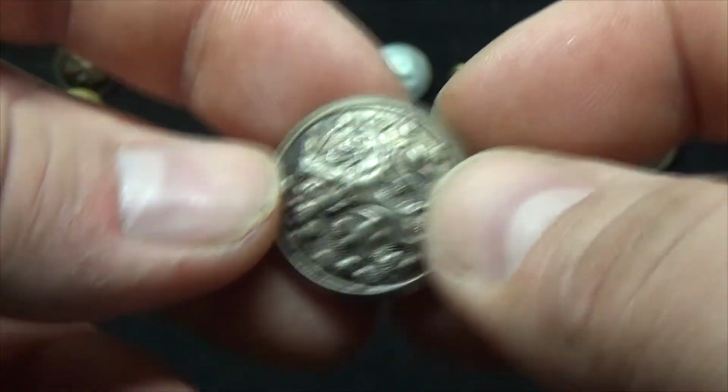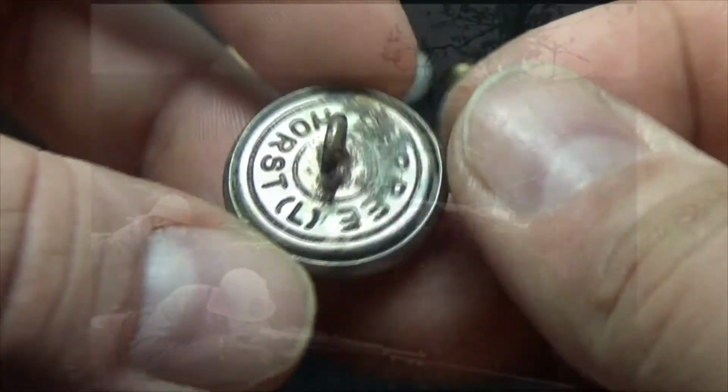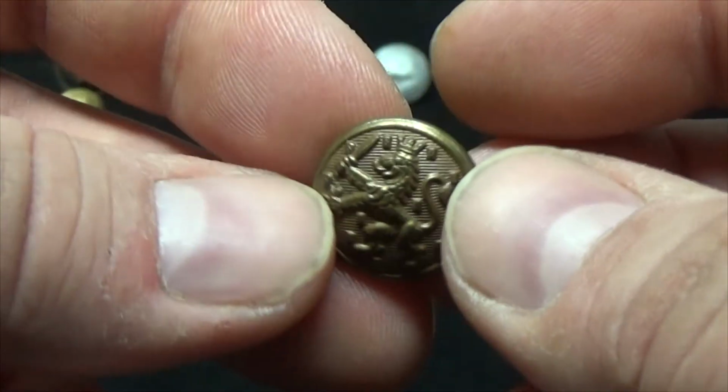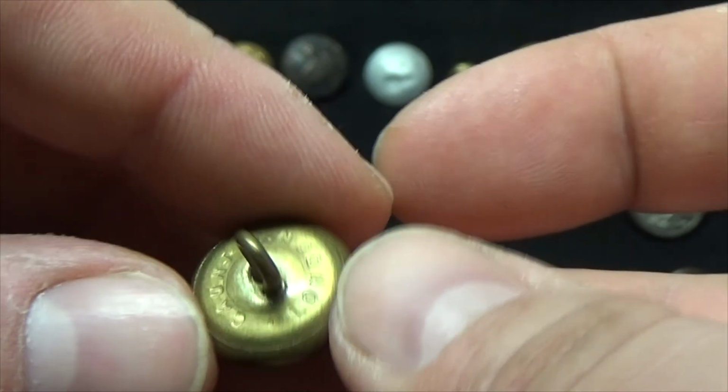Look at this. This one comes from Horst in Limburg, and it's made by Paray, which is a wartime button maker. Look at that beauty. Whew. Then we have a smaller one. Very nice. Even markings on it again, Gaunt London.